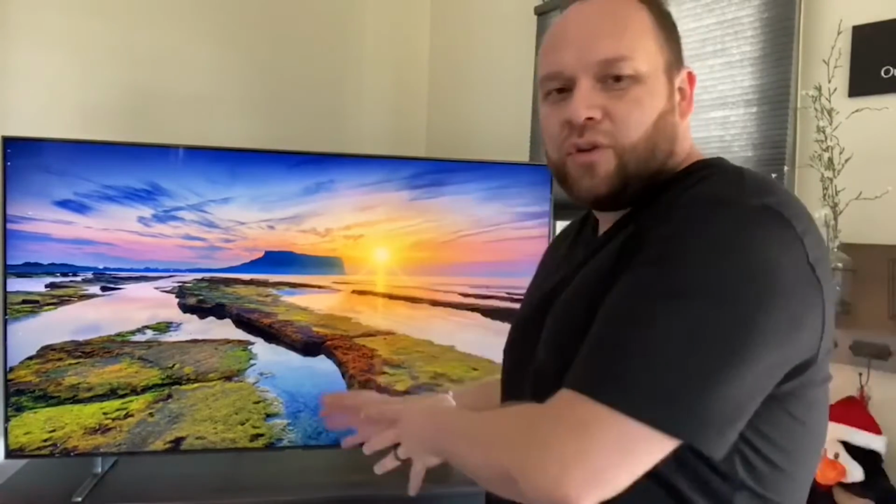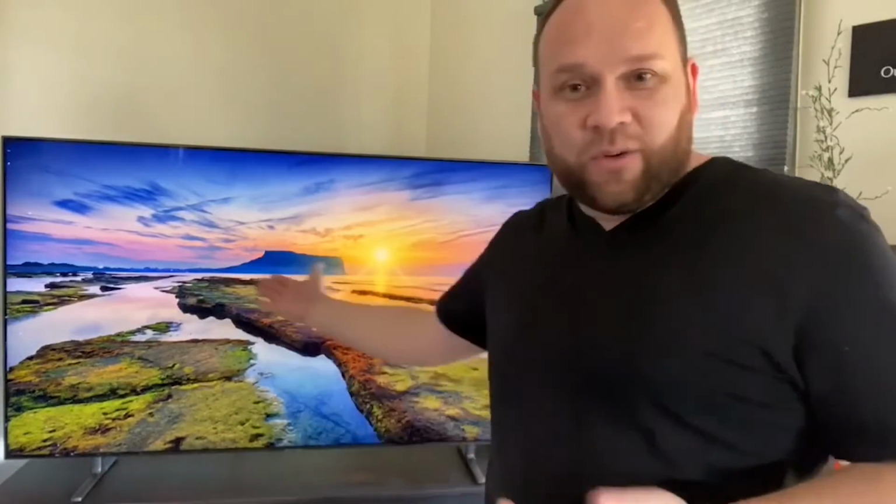But as far as owning it for a few weeks now, it's been a great TV. The picture quality is awesome. I mean, really awesome. I upgraded from a 4K UHD TV to this QLED 4K UHD. Also, it's just bigger. I had a 55-inch and I went bigger to 65.